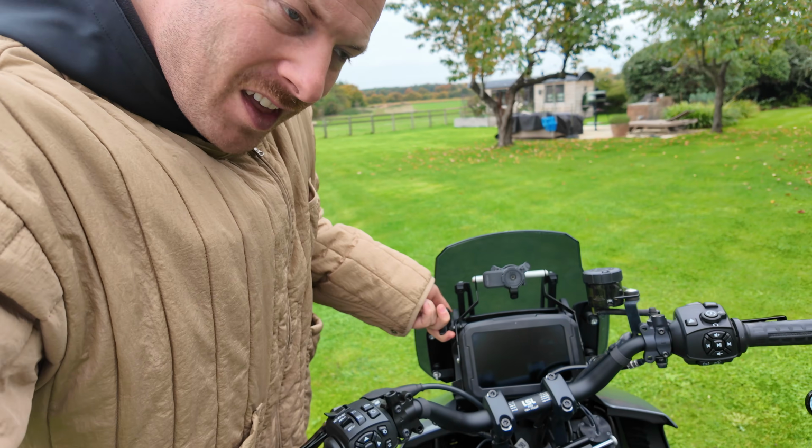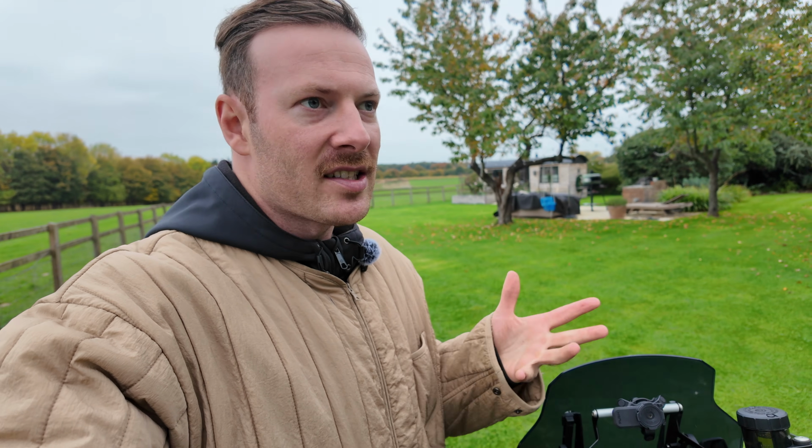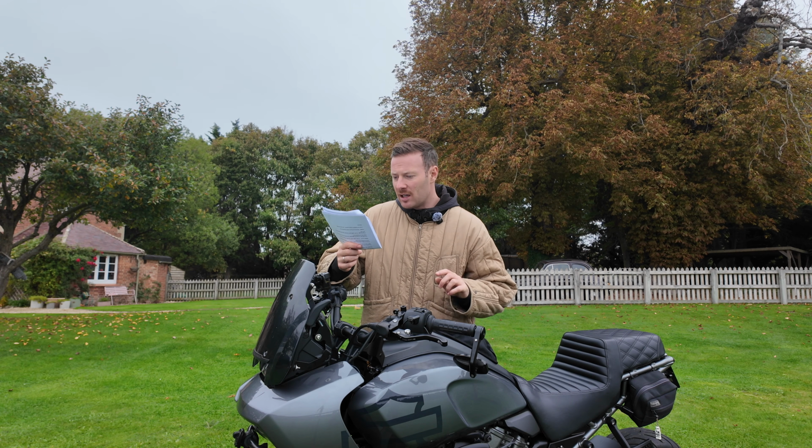Now, the newer models have an updated riser handle. And guess what? They're still rubbish. It's one of those tiny little minor things that seems so insignificant, and yet when you own this bike, it's a complete and utter daily annoyance. Bin that off and make it electric, just like the competitors. No excuses.